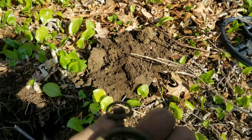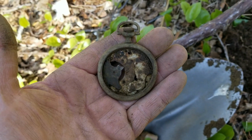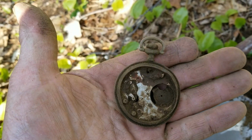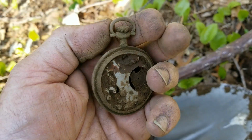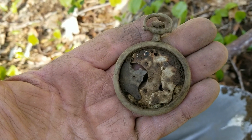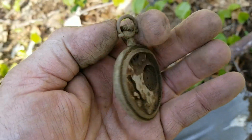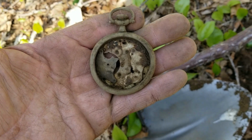Alright guys. Here it is, cleaned up. I don't know much about these. I don't know whether it's an earlier one or a later one. I'm gonna search around the area, just around here, see if there's a back to it. I'll get some more information if I can find the back to it.